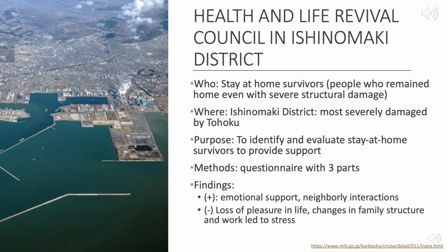This EPI study, by the Health and Life Revival Council in Ishinomaki District, looked at Ishinomaki, one of the municipalities most severely damaged by the earthquake and subsequent tsunamis. About 8,000 families remained at home, even though there was severe structural damage. These populations are called stay-at-home victims, and they're in general provided with less support by government agencies than those living in temporary shelters.